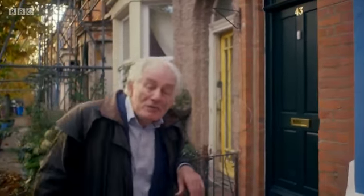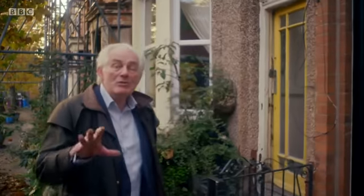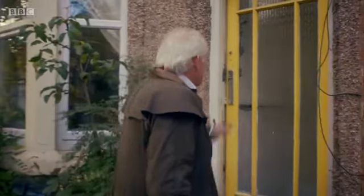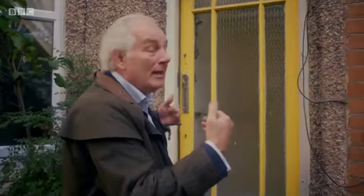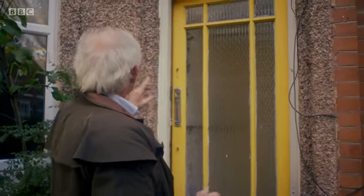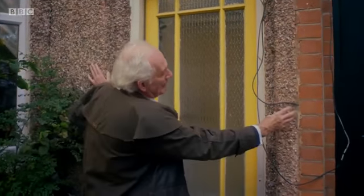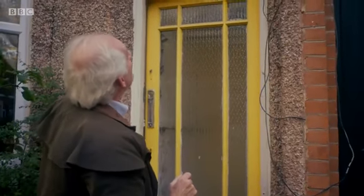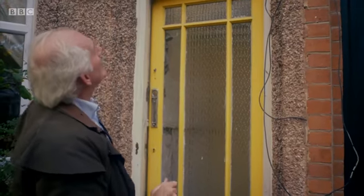The front doors of these terraced houses were reserved for use by official visitors or by strangers like me. Family and friends would enter through the back door, reached by an alley at the rear of the house. Now you can see this house has been rendered with its pebble dash, but the original brickwork is visible up there. Rather lovely red bricks.